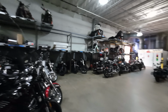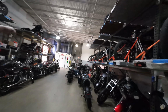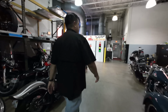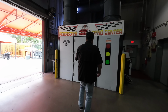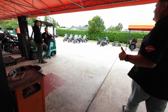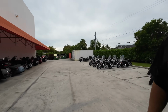Look from the water, look. Yeah, yep. You can put the AR-15 there and the ammo. Very big facility, very nice.